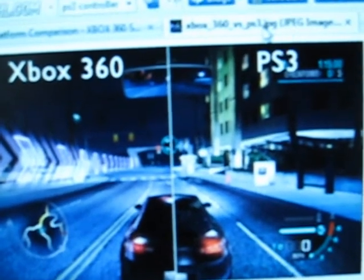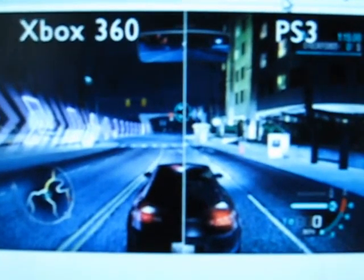Here's the Xbox 360 and PS3 comparison of graphics. I believe this is Need for Speed, but correct me if I'm wrong, but it does not matter. As you can see, the PS3 is a bit brighter on the right side, and you can see more of a nicer shine. It's not too glossy, but it has a more realistic shine. The red on the lights, the backlights, looks better on the PS3 than it does on the 360. Though this camera is bad, so I may not depict that, but if you look at this picture, then it shows that.